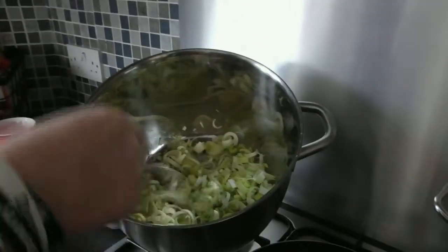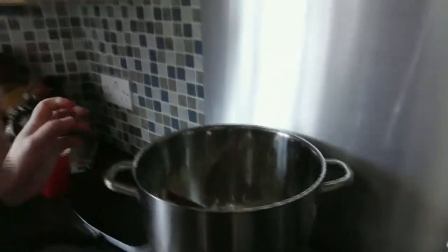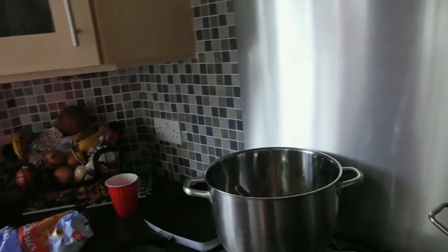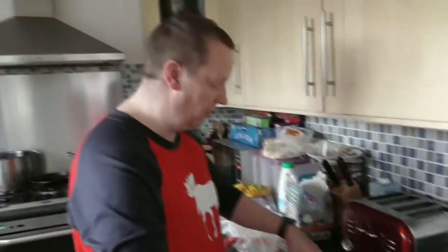So in the pot, for a little oil, I have chopped leek. Leek is used to do the leek soup. You can use lots of leek. The leek lasts better than onion. Onion can go bitter after a while.